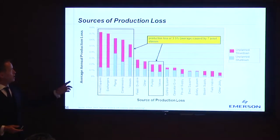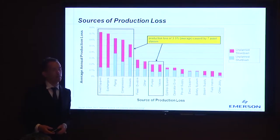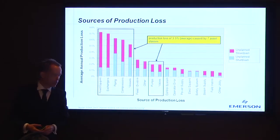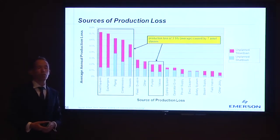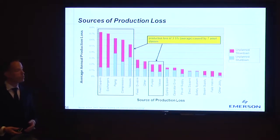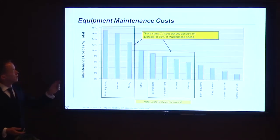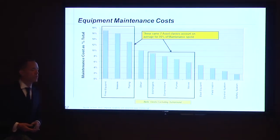So just to give an idea, the reason why we focused on this is because these seven assets around the plant, or categories, are actually responsible for a 3.5% production loss in the plant. So any reduction we can make in this will definitely help the bottom line of the company. And in fact, the same seven assets are responsible for about 76% of the maintenance spend.